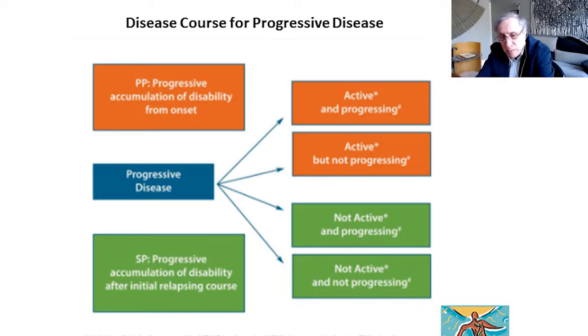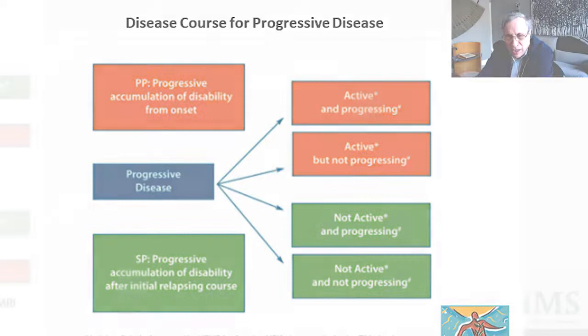Now, why is this important? Well, it's important for the clinician and in their communications with the patient, but it's also important for labeling indications. So the vast majority, and we'll go through this subsequently, of our agents are approved for relapsing forms of MS. We only have one approved agent for primary progressive MS. And then we have this confusing term in the label of active secondary progressive MS. And the confusion is because it doesn't time frame it.